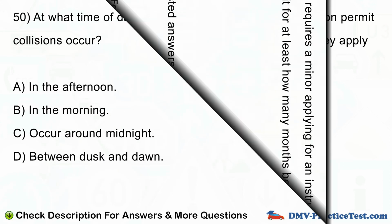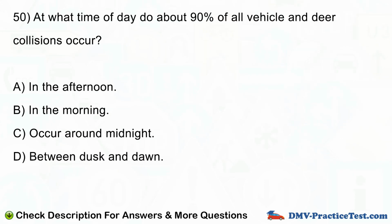Question number 50. At what time of day do about 90% of all vehicle and deer collisions occur? A. In the afternoon. B. In the morning. C. Occur around midnight. D. Between dusk and dawn.